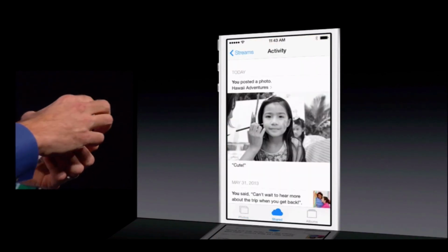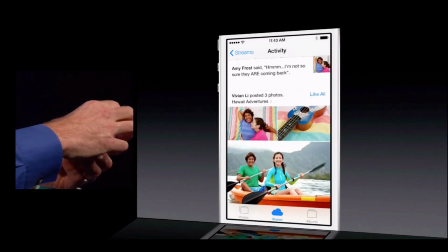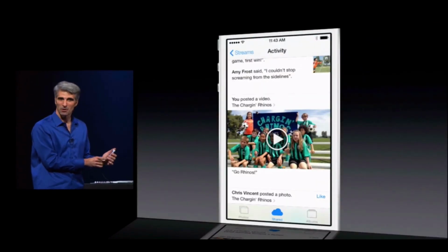So I'm going to go in here. You can see my photo with a comment. I can see the comments of other people and the photos that they've shared. And now we even support sharing video via iCloud photo sharing.